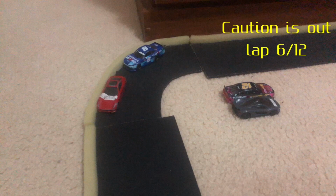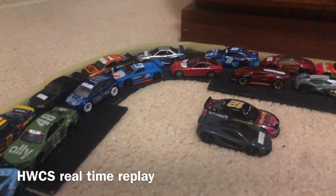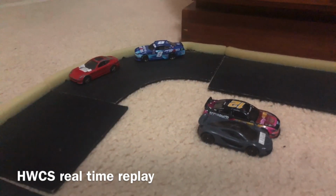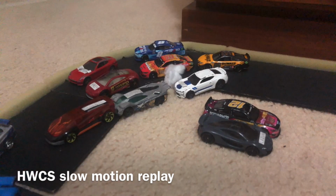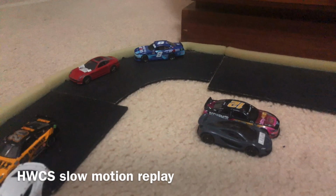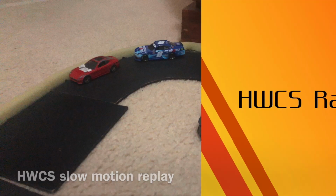Not quite sure what happened. Let's take a look at the replay. Here's the real-time replay. Looks like Allmendinger slid up the track coming into turns 3 and 4. And Dale Earnhardt Jr. got a lot of front aero damage. Here's the slow motion replay. Looks like Allmendinger had a left rear going down. Great job by everyone to avoid it, but obviously that's a tough break for both Allmendinger and Dale Earnhardt Jr. That's gonna affect them in the points really badly.